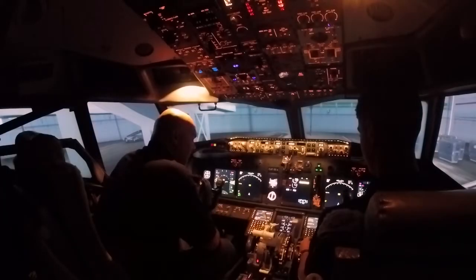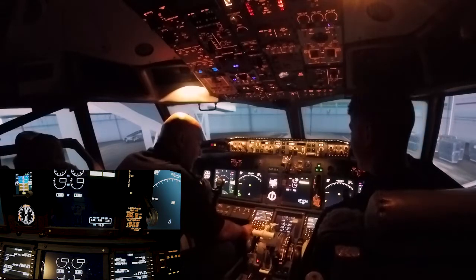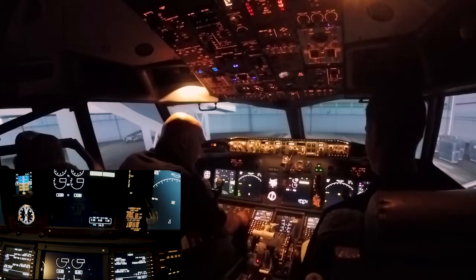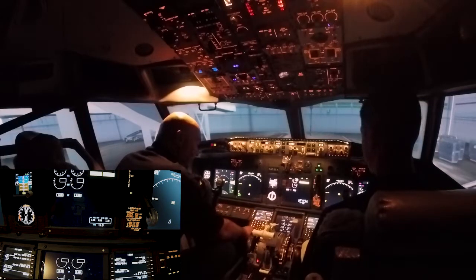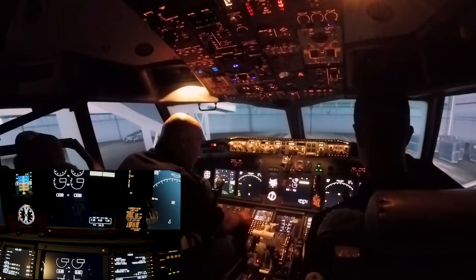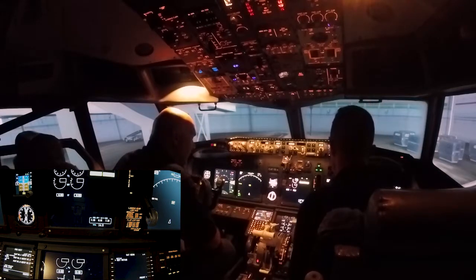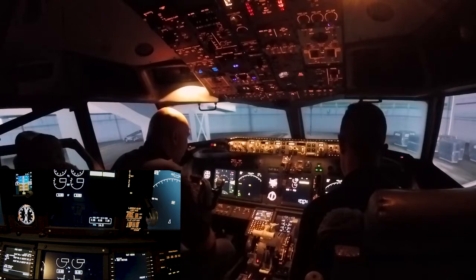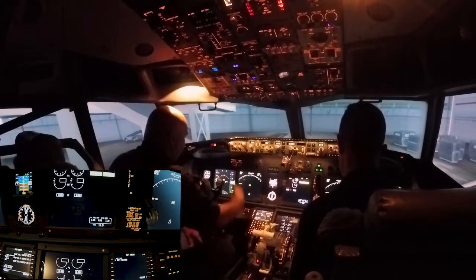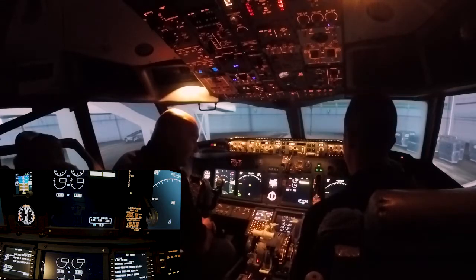Position initialization. Our reference airport today is John F. Kennedy Airport, ICAO code KJFK. Okay, and the gate number is 39. And our GPS position, we will select and put that into our set IRS position. And we will wait for the gyros to align, and then we'll get our primary flight display and nav display coming up. Diego, you want to set up the flight plan?